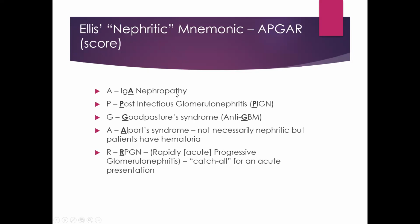So I use that to sort of characterize nephritic renal pathology diseases. So we start with the A, IgA nephropathy, which really isn't a nephritic disease, but I'll explain more about that later. P, post-infectious GN. The G is Goodpasture syndrome or anti-GBM, which are basically the same thing. Anti-GBM refers to when it's renal limited. Goodpasture syndrome refers to when there's pulmonary involvement as well. Alport syndrome, not necessarily nephritic, but patients have hematuria. And then RPGN, which is, when I was in medical school, this old-fashioned term that was a catch-all for all acute presentations, usually with crescents, and it was rapidly progressive glomerulonephritis. So that's where we get APGAR.